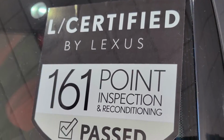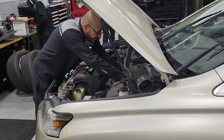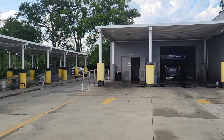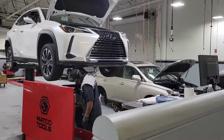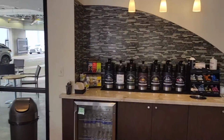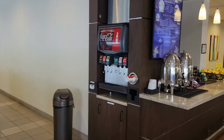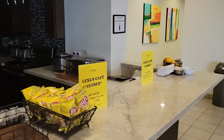All Lexus certified vehicles go through a rigorous 161-point inspection. They also come with an unlimited mileage warranty for up to 6 years. Your next 4 scheduled maintenances, no matter what the cost in the manual, are all covered 100%. And access to all of Fields Matters amenities are included, with complimentary car washes and free cafe for breakfast and lunch.